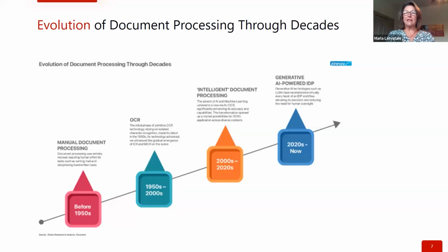We have customers that have anywhere from 800 vendors to 10,000 vendors, and there's no way that a templated approach is going to work, right? So in that case, it is a pink zone in order for them to accomplish what they need to accomplish. So looking at OCR, though also a game changer when it was introduced, wasn't necessarily a viable option for everyone.